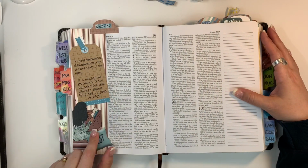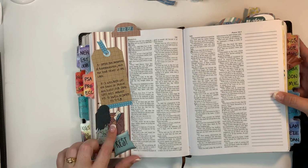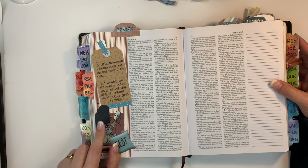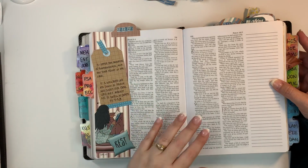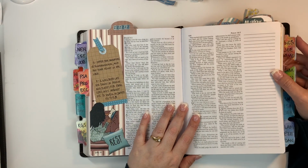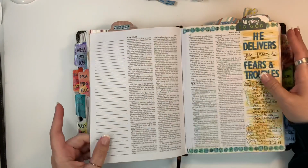And this was another one of the By the Will of God devotionals. Something about his rest. I can't remember the name of it right off the top of my head. So apologize, I won't be able to remember all of the kit names. But this was from that devotional.